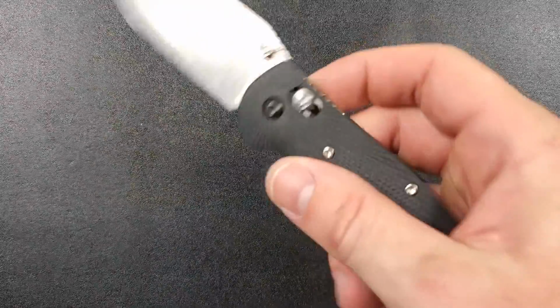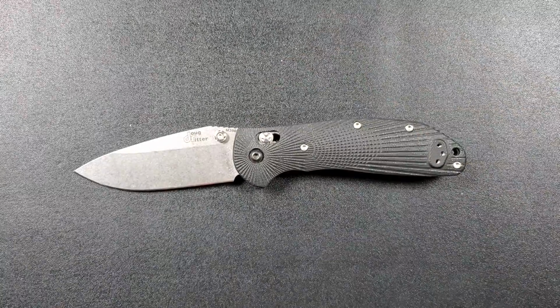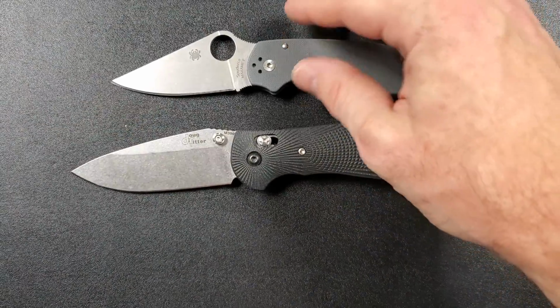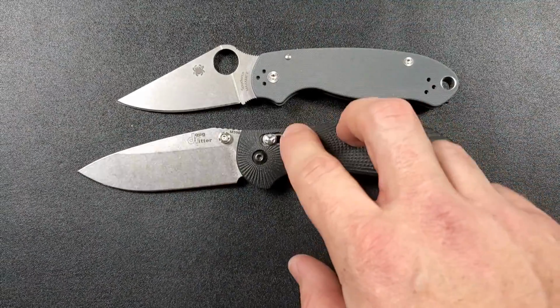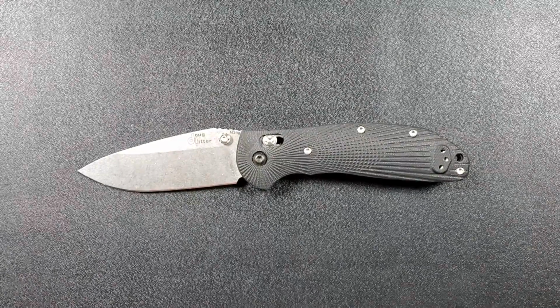This is absolutely an excellent, excellent knife to carry. The only thing gunning for its spot, honestly, right now, is the Para 3. I carry this thing at the moment a little more often than this one, but overall for the year, the Hogue Ritter has been carried more than the Para 3. Okay, let's move on to the number 1 spot.